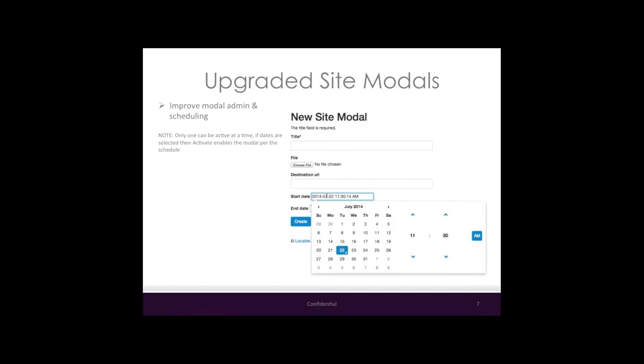Site modals. In putting this up here, I'm looking at this going, I probably should have shown you a site modal. Rather than do this on my computer since I'm on the move here, a site modal is that overlay on the site. You can promote, generally we use them for contests, maybe subscriptions, etc. So we rebuilt this. You can schedule the start date, and it's really simple.